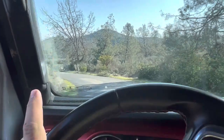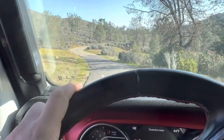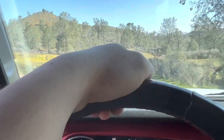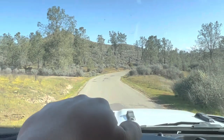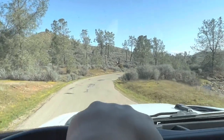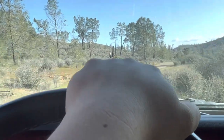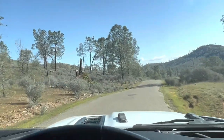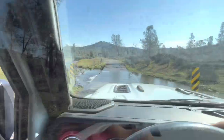So we're gonna go to one of the starting points of it and park, and we'll probably go for a walk. And then we'll end up driving the loop after. But yeah, I'll just show you guys the area. It's a fun little day trip. You can't camp in this area, but it's worth checking out on a nice day and get out of the house. So let's check it out.